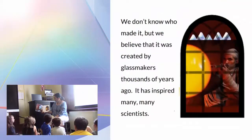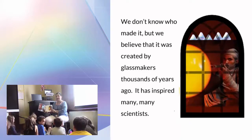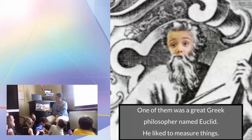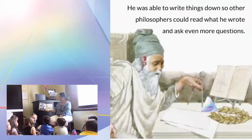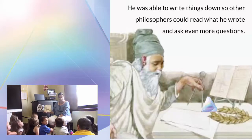We don't know who made it, but we believe that it was created by glassmakers thousands of years ago. It was inspired by many, many scientists. One of them was a great Greek philosopher named Euclid. He liked to measure things. He was able to write things down so other philosophers could read what he wrote and ask even more questions.